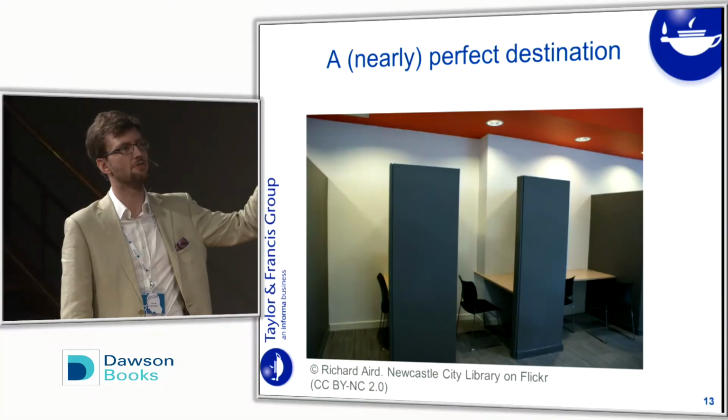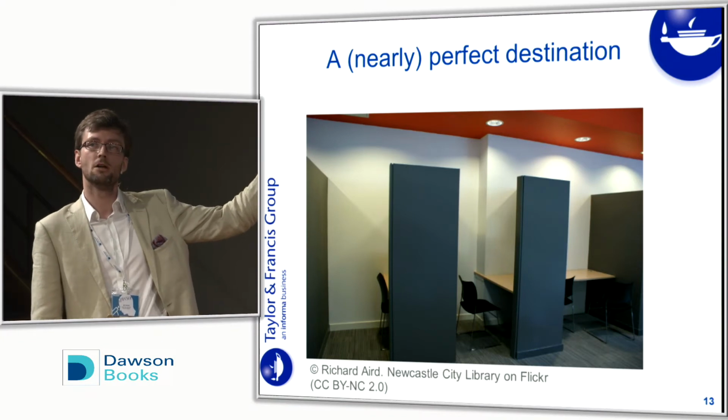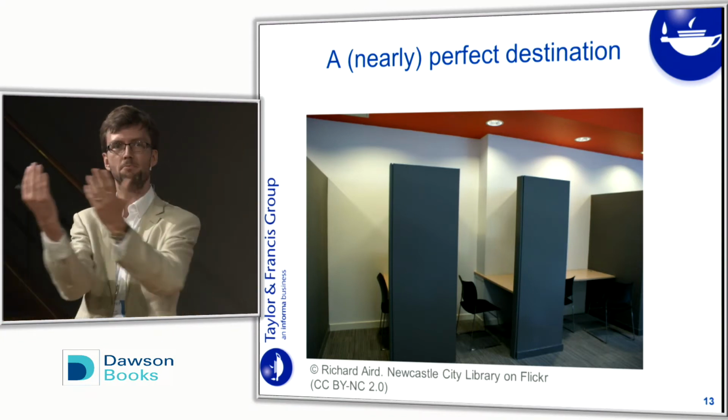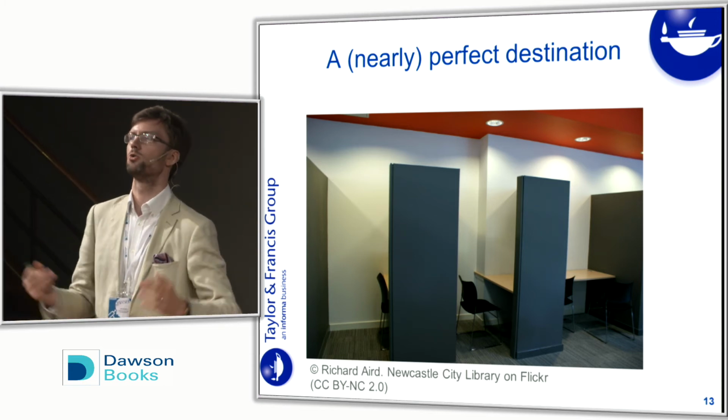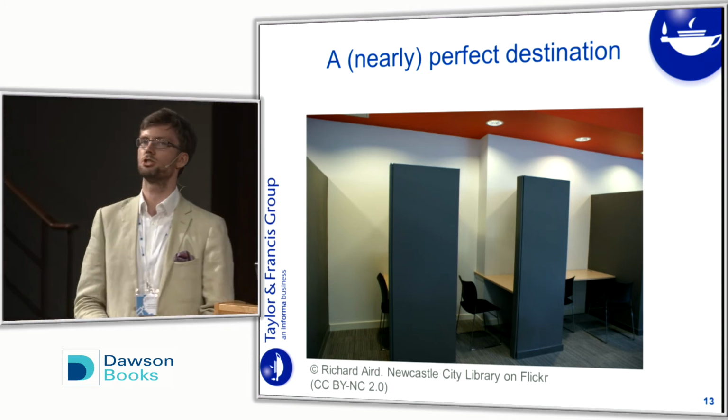Compare this with Newcastle City Library. This is kind of dull. I think we can agree on that. It's very functional. But as a silent individual study space, it's great. You're in that kind of bubble that you want to be when you're in those situations. You're removed from any distractions.